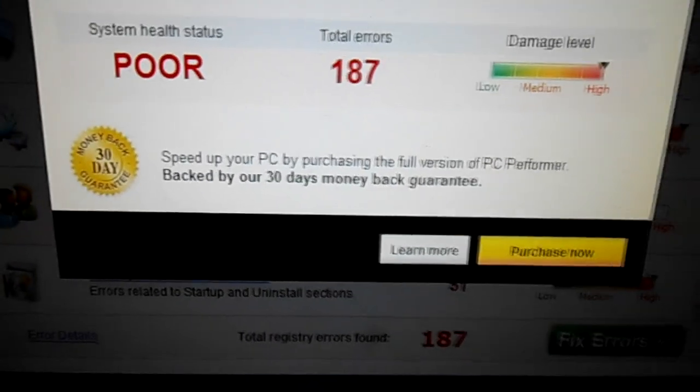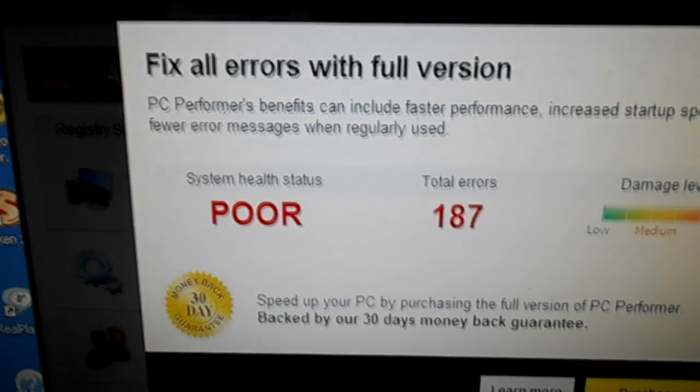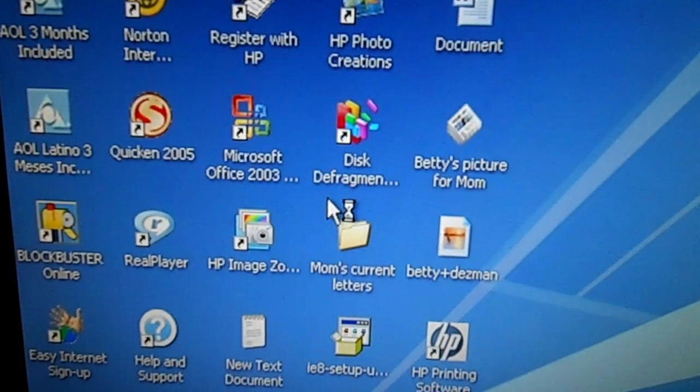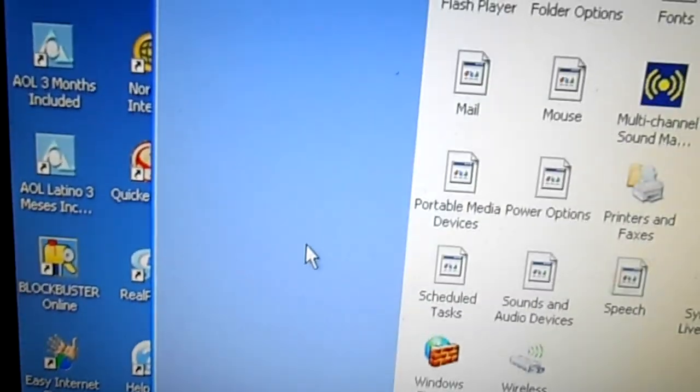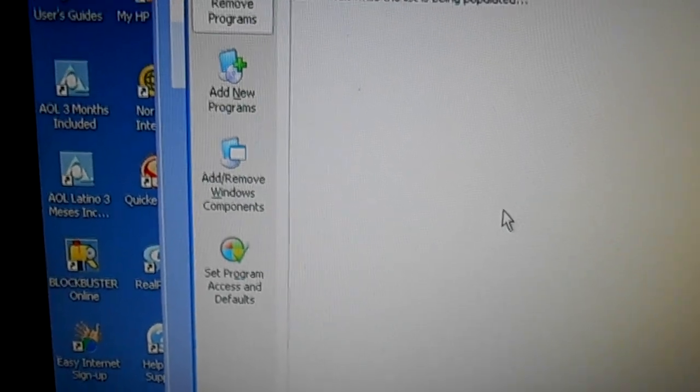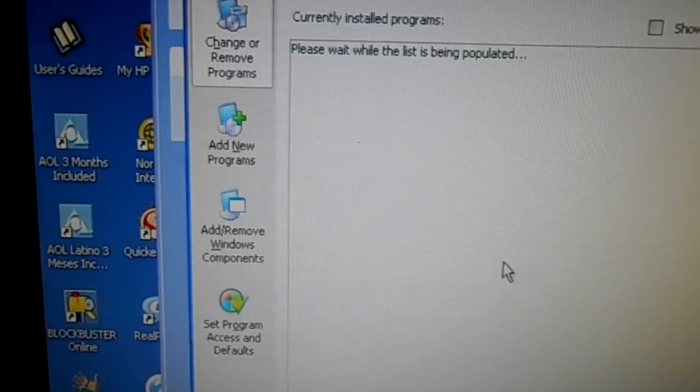So this program needs to be removed. Let's see how hard it is to remove it. It's called PC Performer. Let's see. Okay, I'm trying to quit and they're giving me problems. Let's go here. Control Panel. This is XP, so Add or Remove Programs. We're looking for PC Performer. And we're just going to see how well behaved this is.